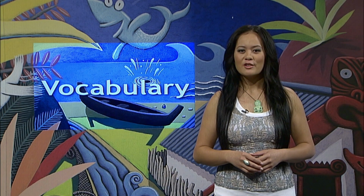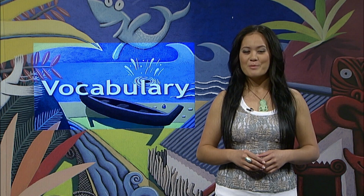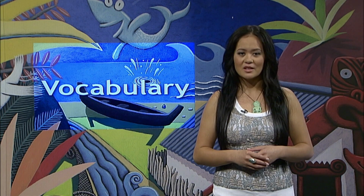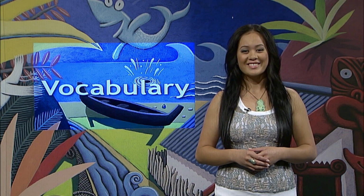That's the Te Reo Māori Top 10 for today. You now know that tōku is the Māori word for mine and reo is the Māori word for language. That's Tōku Reo, my language. Don't forget, if you want more practice with these words, visit our website and do the interactive exercises. Let's have one more look at all the new words we've learnt. Remember to say them out loud at home.